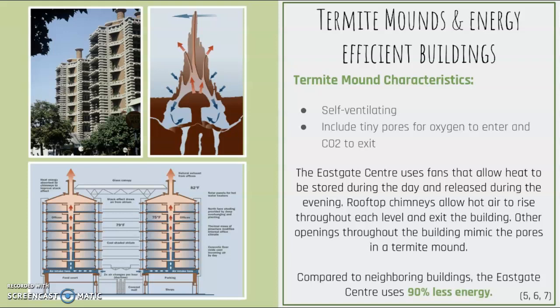The mounds are built with tiny pores that allow oxygen to enter and CO2 to exit. Similarly, the Eastgate Center uses fans that are set on a cycle that allow heat to be stored during the day and released during the evening to heat the building. Rooftop chimneys allow hot air to rise throughout each level and exit the building. There are also other openings throughout the building that mimic the pores in a termite mound.